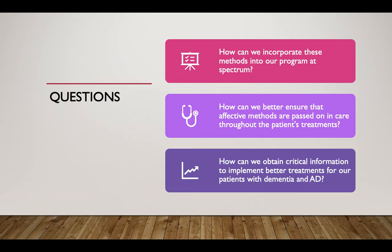So how can we incorporate these methods into our program at Spectrum? How can we better ensure that effective methods are passed on in care throughout the patient's treatments? How can we obtain critical information to implement better treatments for our patients with dementia and AD?